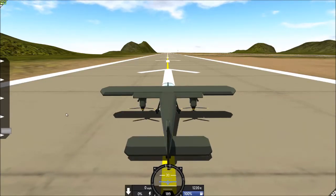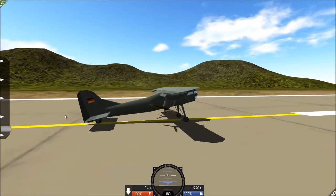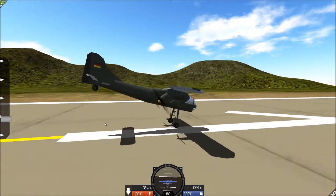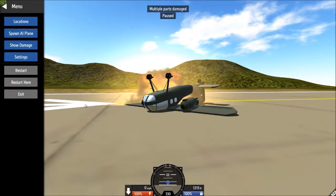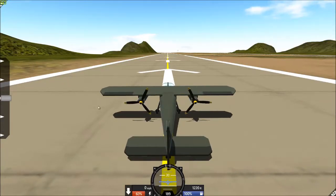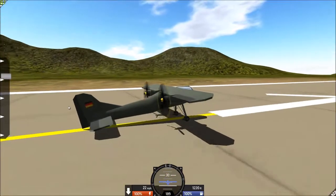Apparently, if I have it in a sort of sweet spot, which is about here, vertical takeoff is possible. No! It keeps doing roly-polies. Okay, I can't get it to work with vertical takeoff. But otherwise, it's a fun plane to fly. It's a fun little aircraft to fly.